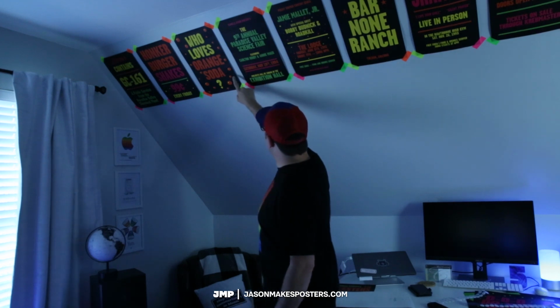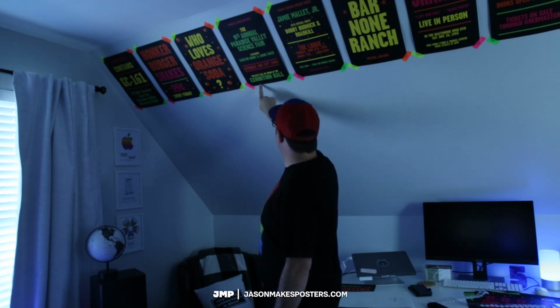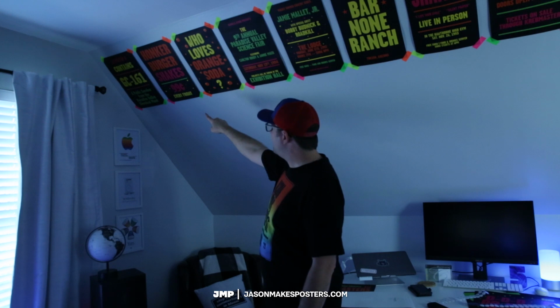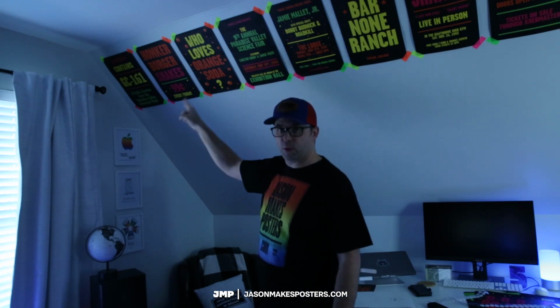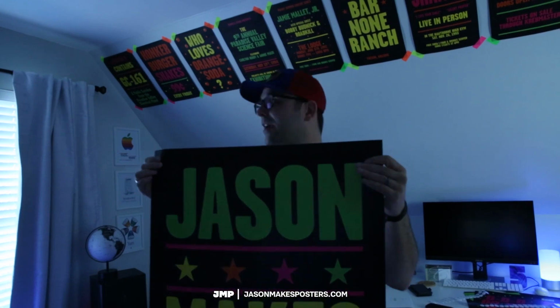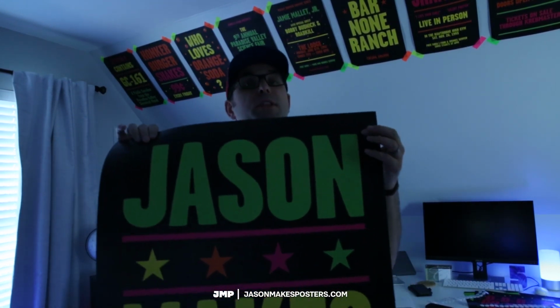So the spacing between the posters going this way is actually 1.65 inches. However, the spacing between this one and the next row is exactly 2 inches. So that makes that part a little easier, but the spacing between everything else will be the same as the first row. The second large poster actually lines up perfectly with this Who Loves Orange Soda poster, so I'm going to go ahead and put that up now.